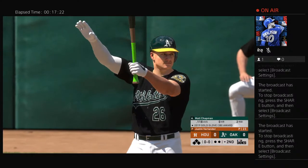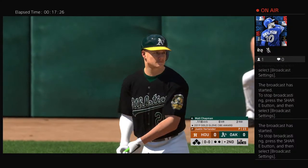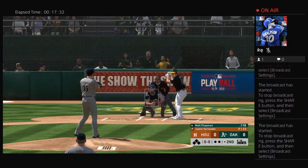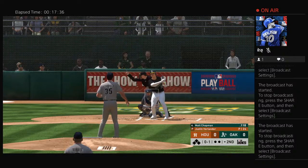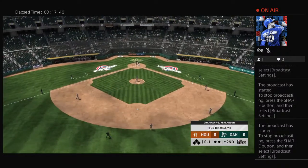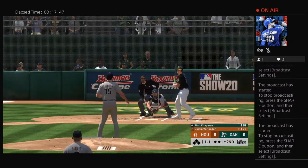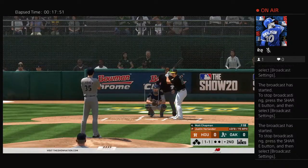So that brings up the always intense Matt Chapman. The third baseman, Matt Chapman. He's ready. Here's the first offering. And not the greatest of starts to the at-bat as he reaches for one out of the zone for strike 1. A ball and a strike to count to Matt Chapman. 1 ball, 1 strike.